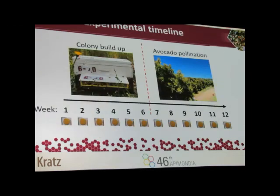The experiment was running for 12 weeks, and throughout that period, I was continuously every week providing the colonies with a patty of their assigned food, and also taking measurements of the consumption of how much the bees were eating throughout that time. During the first 6 weeks, the colony build-up period, I was really mimicking the colonies having been on those sites, because they do have slightly different flowering periods, and it takes a while for the bees to build up, because the colonies were made up from scratch, so the queen had to start laying.